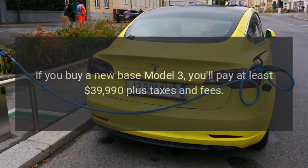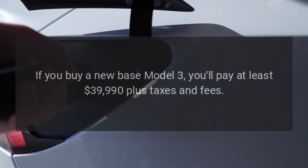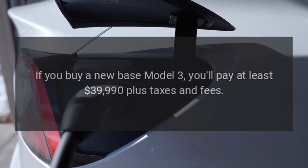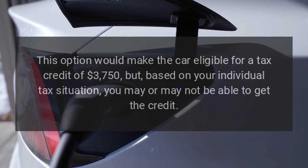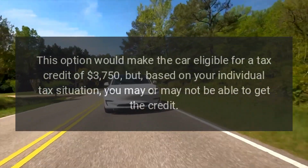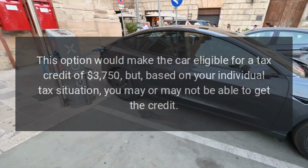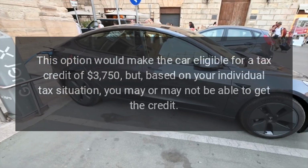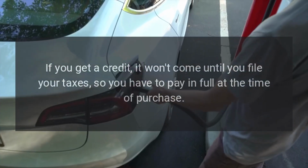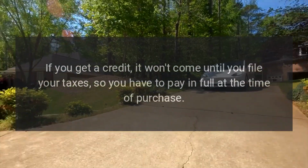If you buy a new base Model 3, you'll pay at least $39,990 plus taxes and fees. This option would make the car eligible for a tax credit of $3,750, but, based on your individual tax situation, you may or may not be able to get the credit. If you get a credit, it won't come until you file your taxes, so you have to pay in full at the time of purchase.